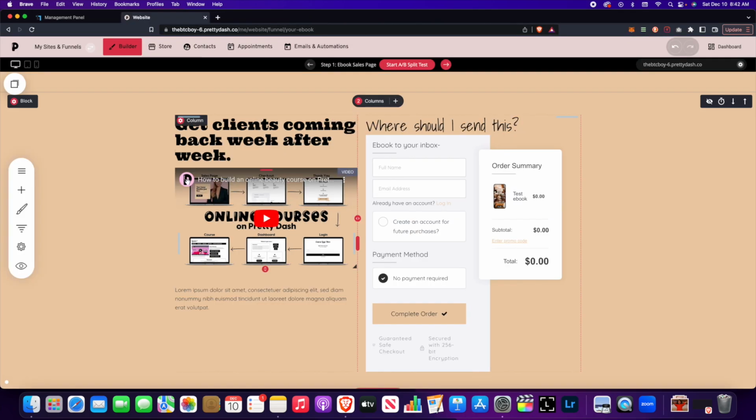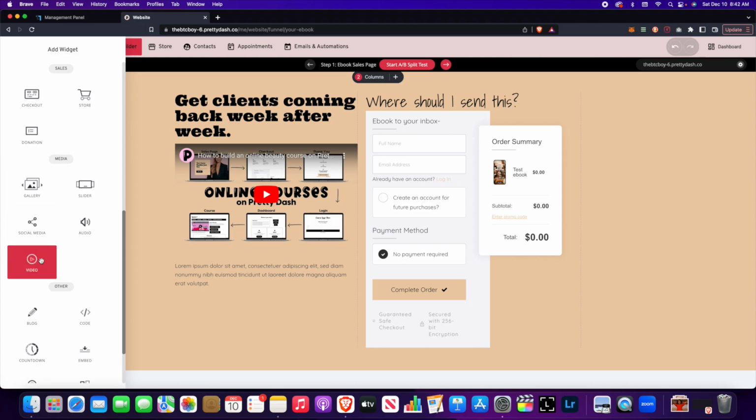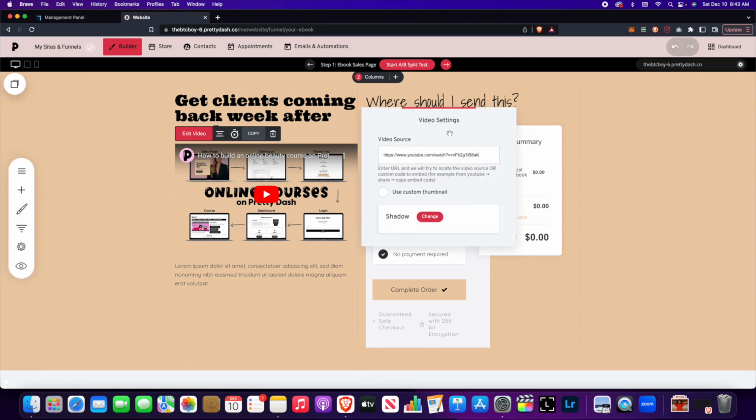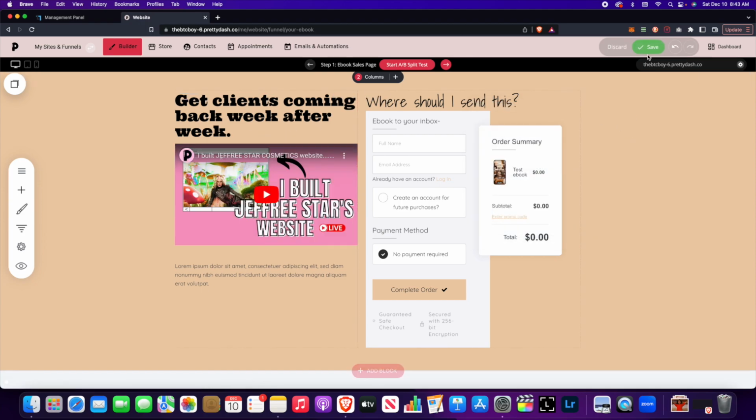So we will copy that link. All you have to do to get a video on your page is go over here to widgets, scroll down to video, drag and drop that in there, and then go to the video settings, click edit video, and put in your video source. If you're using Vimeo or Spotlighter, you can also put the embed code in here, and it will change the video and host it on here. So we'll change that video, and that's done.